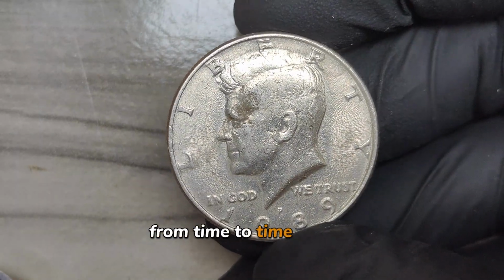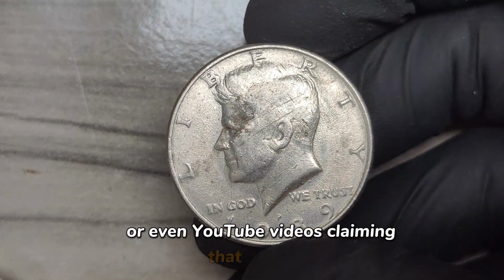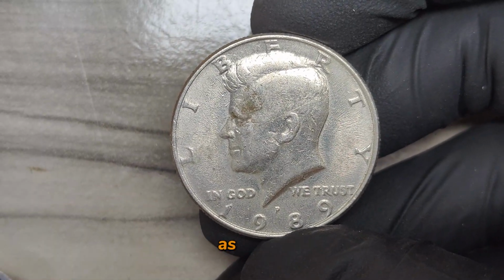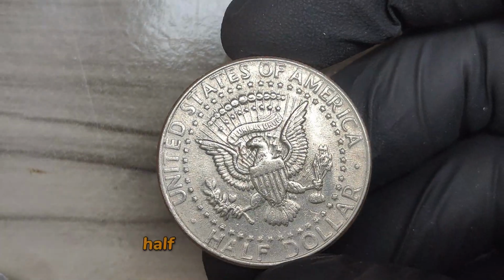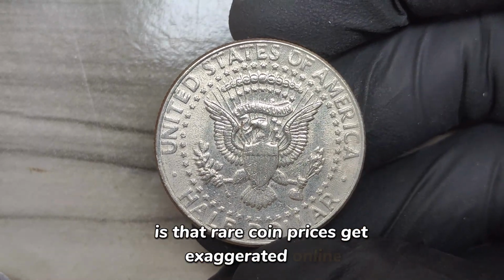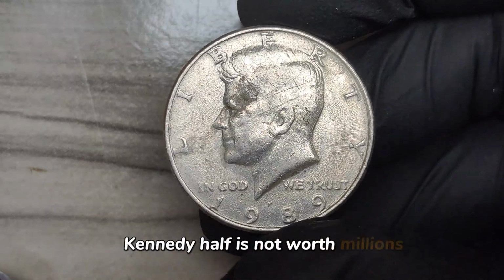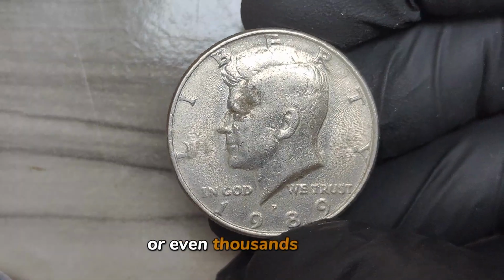Here's where things get interesting. From time to time, you'll see websites, social media posts, or even YouTube videos claiming that a 1989 P Kennedy half dollar sold for $1.70 million. Now, let's set the record straight. As of today, there is no verified public auction record of a 1989 P half dollar reaching that price. What usually happens is that rare coin prices get exaggerated online, often mixing up details with other rare mint errors or prototype coins. While a regular 1989 P Kennedy half is not worth millions, there are certain versions, errors, and high-grade coins that could fetch hundreds or even thousands of dollars.